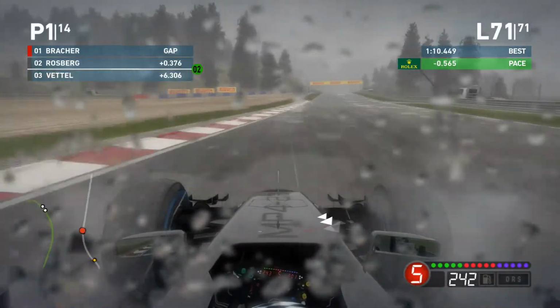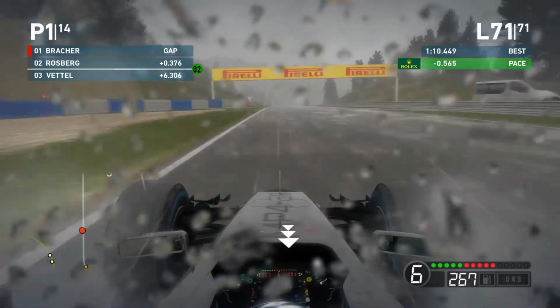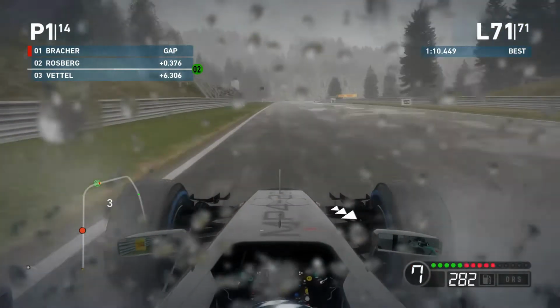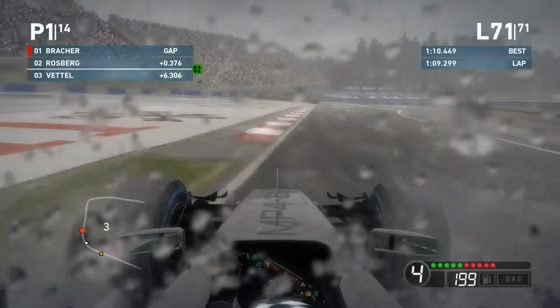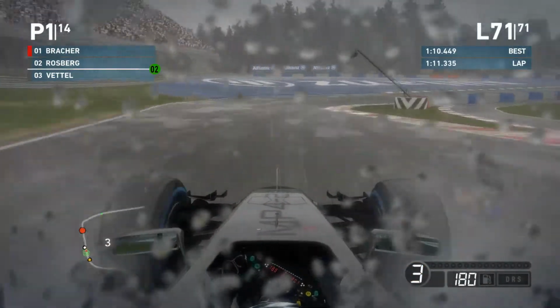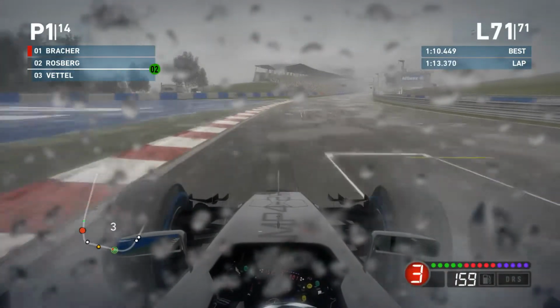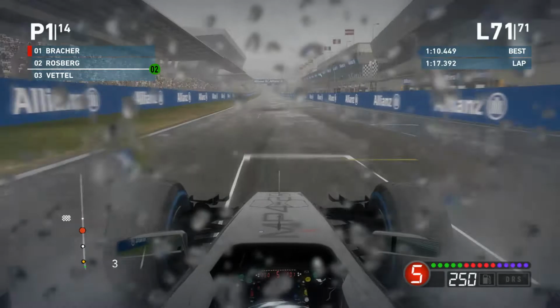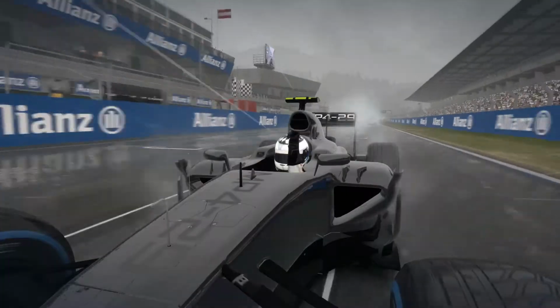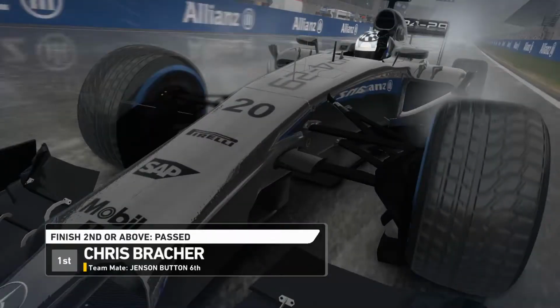Skipping to lap 71, we are coming into the final turns of the race here. Rosberg is right on us. He's going to have a look down the inside there, but he has to back out, and that means that unless we take the car off the track right here in the last turn, which I could easily see myself doing, we are going to be winning the Austrian Grand Prix, and boy, these were some hairy final laps, I have to say.